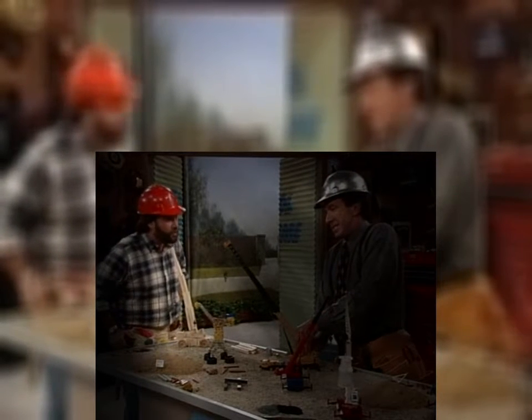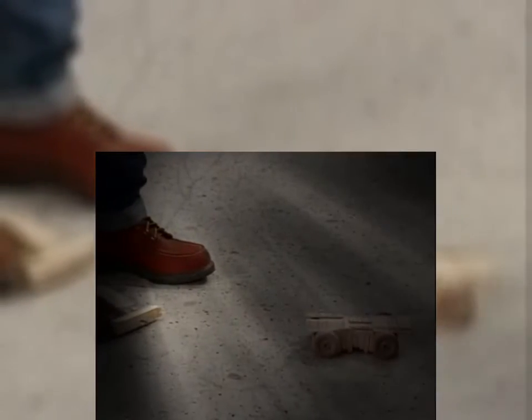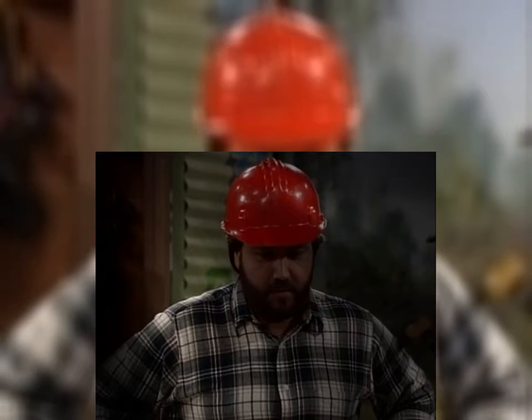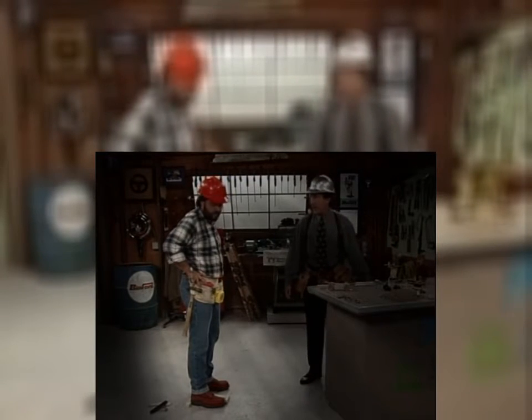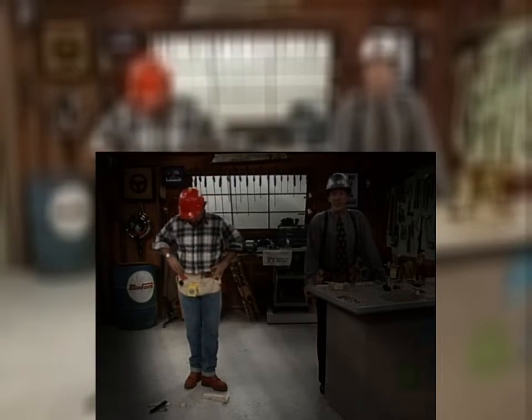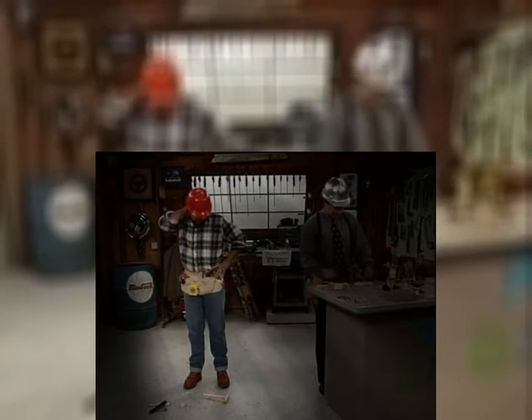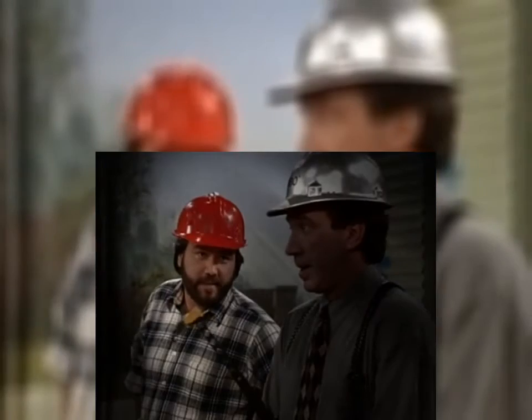All right, if you're so smart, show me the hand signals for swinging the crane. Oh, yeah. Oh, hello? Boom. Sorry, Al. Well, I guess that's it for the hand signals. Actually, Tim, I do have another hand signal for you, but it's not in the manual.